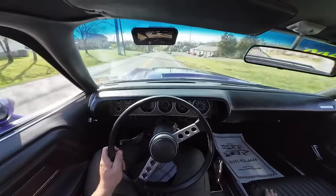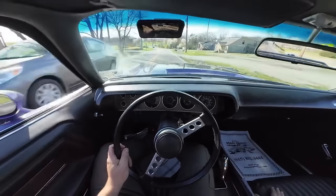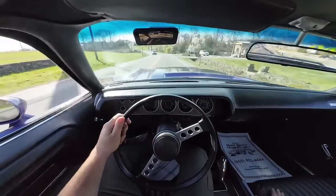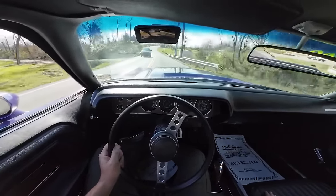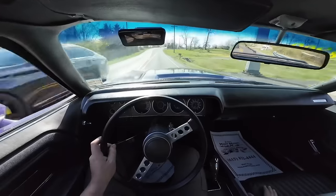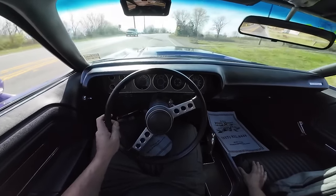Other than that noise, it seems to be running and driving pretty good. You got tight steering, brakes feel good, it's shifting good. The throttle feels good, she's got enough power. Definitely got the looks.